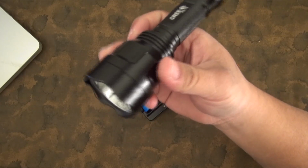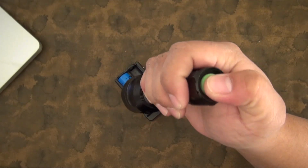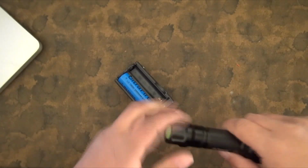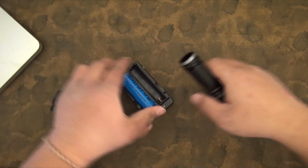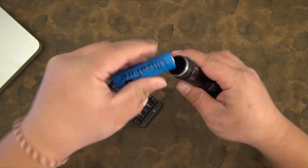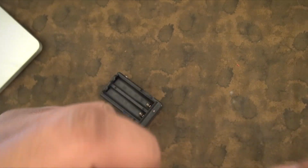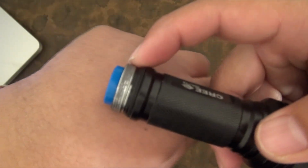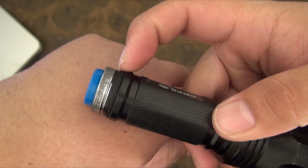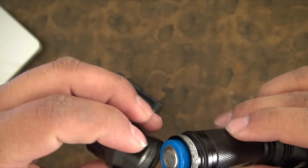Since we're here, let's start from the back. The button, there is no momentary on and off. Once you click it, it is on. Let me demonstrate that better with a battery. So the battery goes in. Oops, wrong way. Battery goes in, comes right in. The threads are just regular threads, nothing special, and it does have an O-ring seal right here, which is still there, which is impressive.